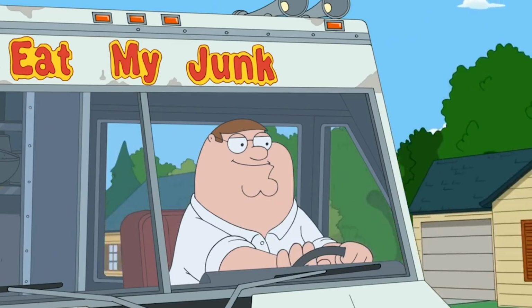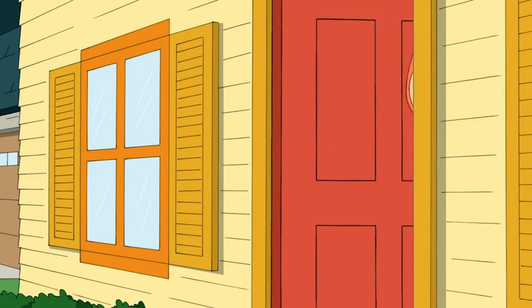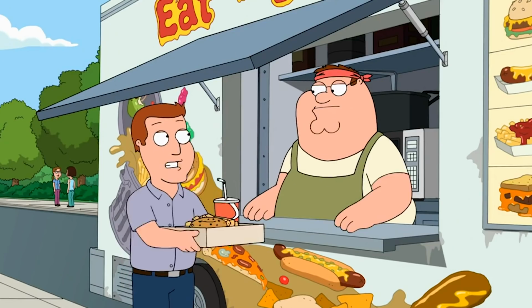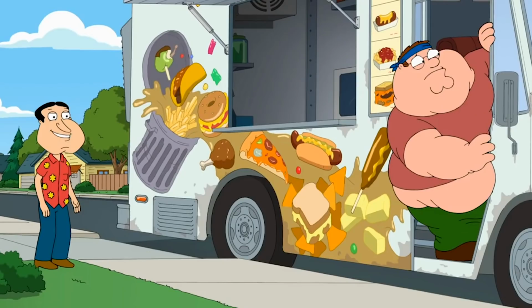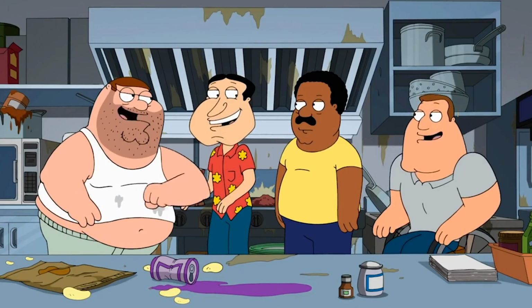By Season 15, he seemed to have forgotten his lesson. In the episode Saturated Fat Guy, Peter opens an unhealthy food truck. While eating on the inside, Peter packs on the pounds and becomes too big to even exit the truck. Even though he's run into major problems with his weight, he's self-proclaimed to never learn his lesson, and the same problem will likely occur again.